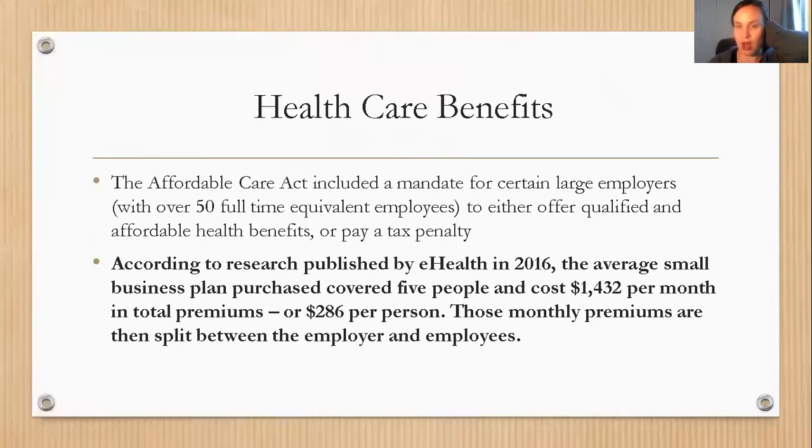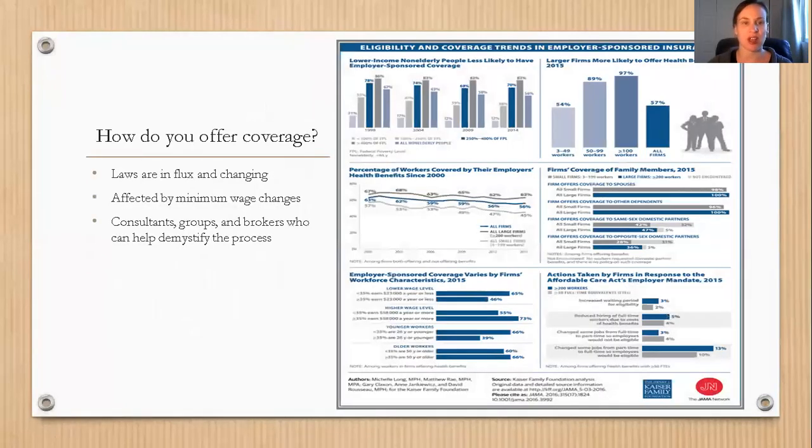Right now, it's really difficult to understand, because not only do we have federal law, but we also have state law. So let's just say that healthcare is definitely in flux, and if you are going to provide this, you absolutely are going to need a human resources consultant or a healthcare consultant. There are brokers, there are groups, things like that. There are whole groups of people and organizations that are dedicated to helping small business owners provide healthcare benefits.